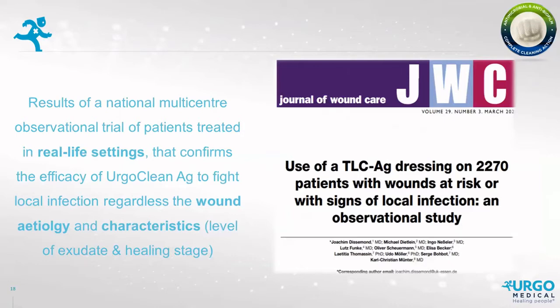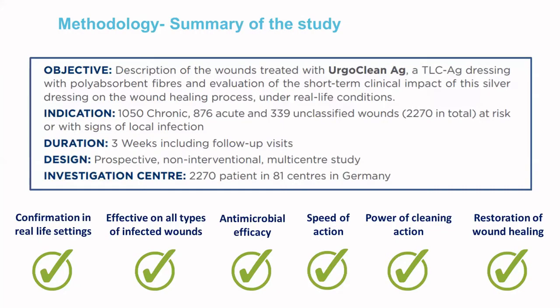RCTs are good, in vitro studies are good, but what is very important is how does it work in real life? And we have just seen this publication just a few months ago that came from Dismond et al. from Germany, where they trialed it in an observational study of 2,270 patients. So they wanted to see if it really works in real life conditions.